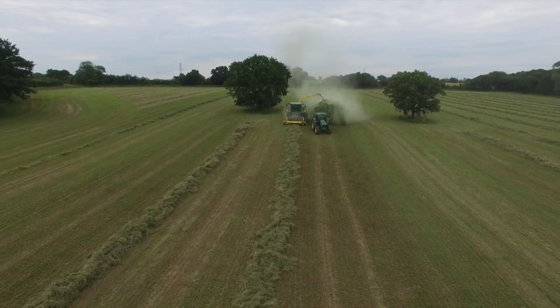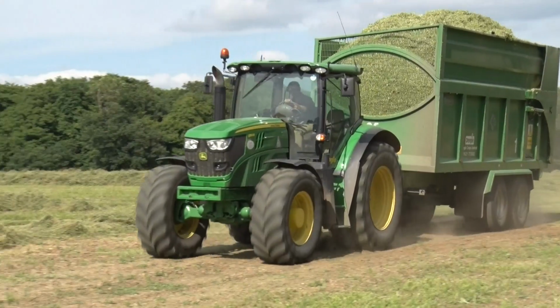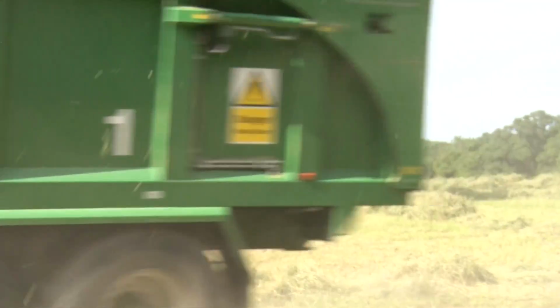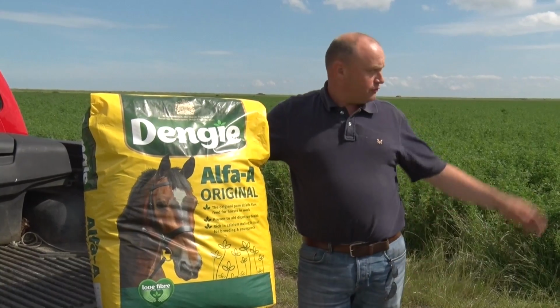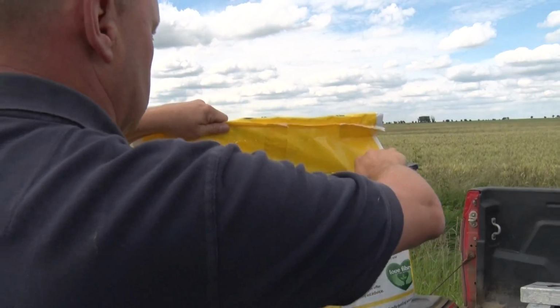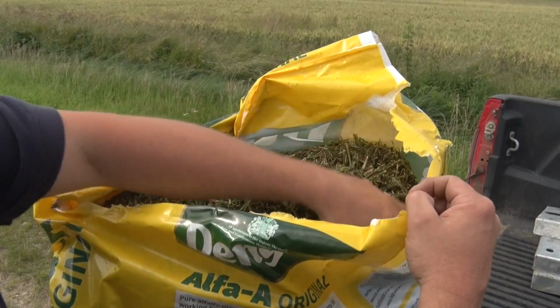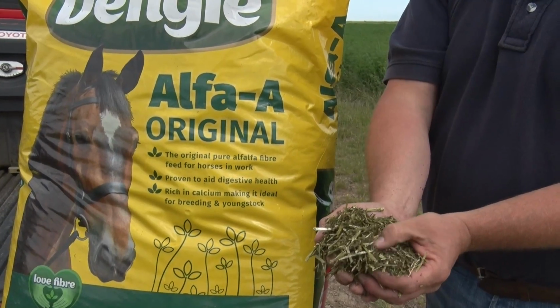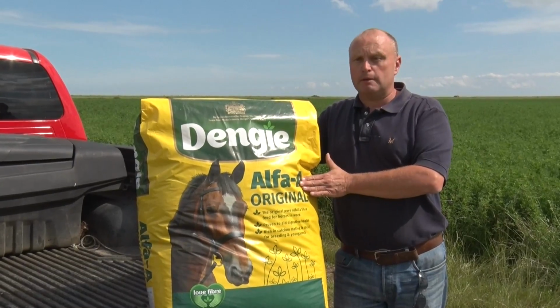This is another example of us growing a premium crop for a quality market. My Lucerne goes from this to this, a high quality product for the equine market. It is the only crop that we grow that does not go to feed people, but it is still a product with a premium price.